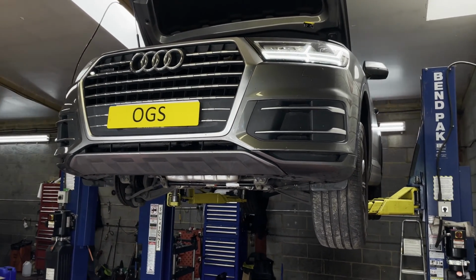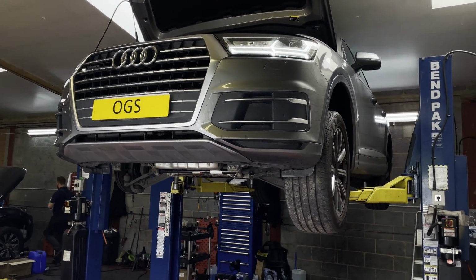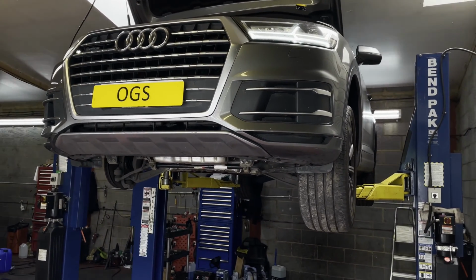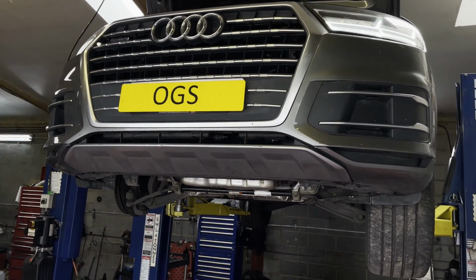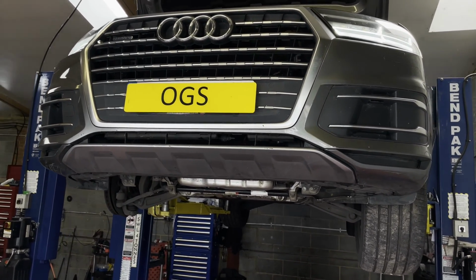Today we've got an Audi Q7. The customer has dropped it in for a few noises and the fact that it smells gases inside the cabin. First of all is a noise on startup, which we have quickly identified as being the timing chain stretch. A timing chain usually makes noise for a few seconds on startup and then it quietens down.